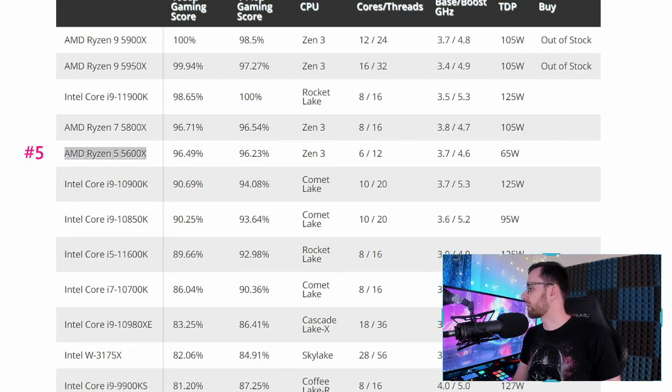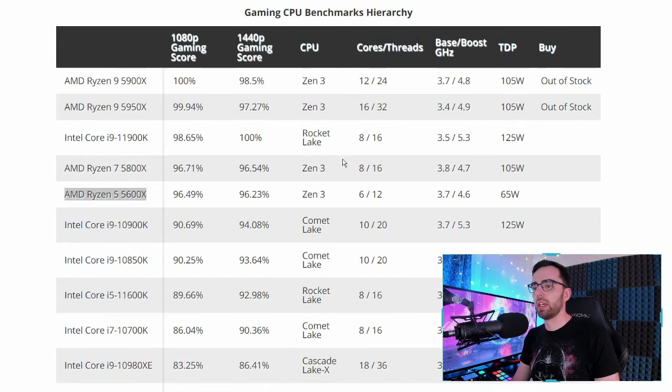And if you look, percentage-wise, you're not really too far off the top rankings here. You're 96% on a 1440p. That's what we're trying to set up here. We're trying to be 1440p gaming. This is 96%. This is pretty much the best you're going to get. So you're getting that with this system.